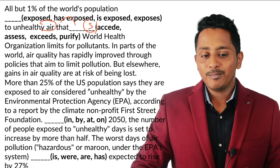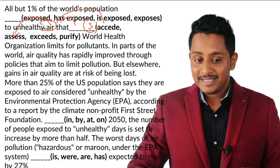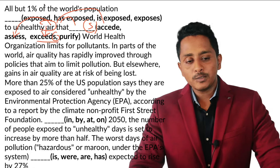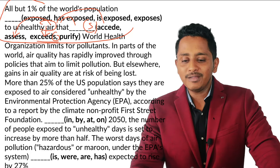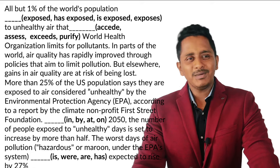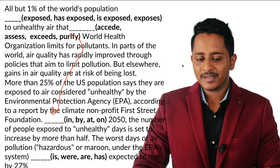Air that purifies, air that assesses, air that exceeds. Yes, it's "exceeds", done, understood. So basically, for the first two blanks, I am not even worried about the context. Context is required at some point, but not in every blank. After this, I'll directly come here.